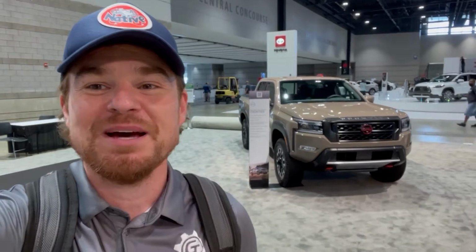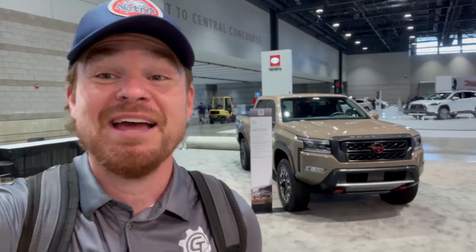All right, gearheads, coming at you from the Chicago Auto Show, the first major U.S. auto show since the world shut down. And there are a lot of vehicles that I am seeing in person for the very first time. Pardon the noise, it's media preview day. They're also finishing the load in, so we've got a lot of construction going on here to finish up the show.